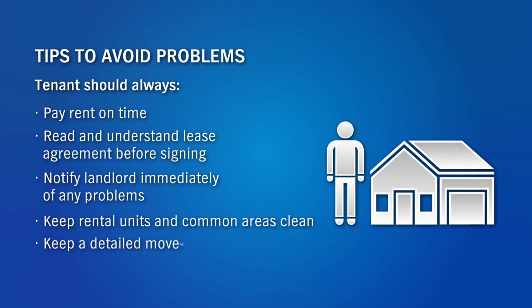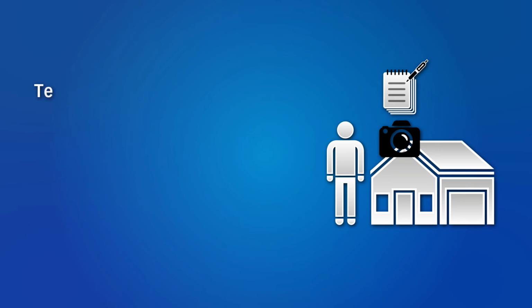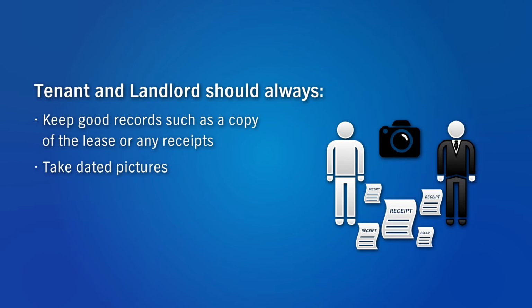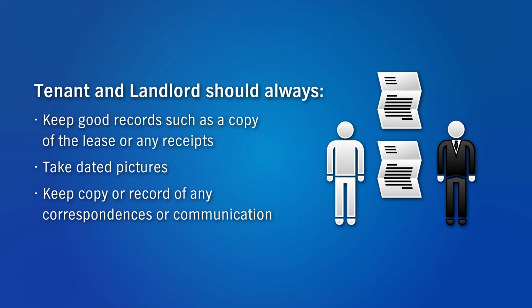Tenants should do a detailed move-in inspection inventory, such as taking pictures of the unit before move-in and noting the condition of the unit before move-in. Keep a copy and give a copy to the landlord. In addition, tenants and landlords should both keep good records. Take pictures of each area of the rental before moving in. Take pictures of anything damaged. Take pictures of any repairs. Keep a copy and record of all correspondence with your landlord or tenant. This includes copies of receipts for repairs, receipts for payment of rent, letters or emails notifying of repairs or problems with the rental unit.